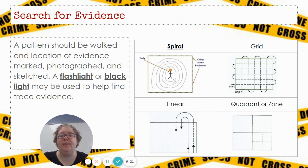So one pattern is a spiral pattern. If there's a dead body in the center of a room, the spiral pattern would be one person walking in concentric circles around the body to search for any possible evidence.